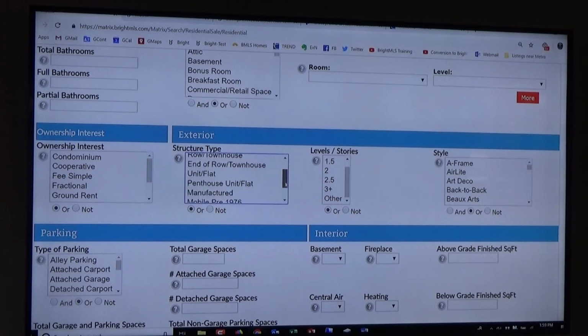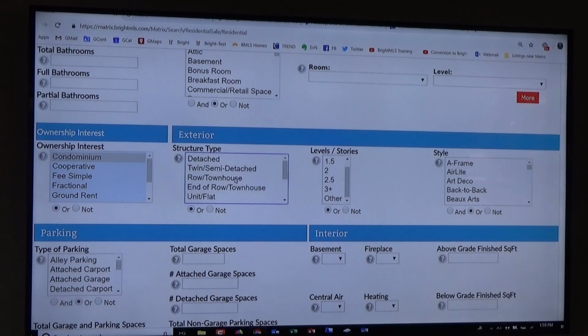If you were gonna search for a condo or a co-op, you could say, I only want condominiums that are row houses, and I won't get a row townhouse unless it's a condominium. But if you didn't want condominium row townhouse, I could say fee simple row townhouse, and I won't get condo rows. So you can do it that way. But I just don't think this is a field you're gonna use that often. But structure type you'll use all the time, detached, twin, row, all of those.